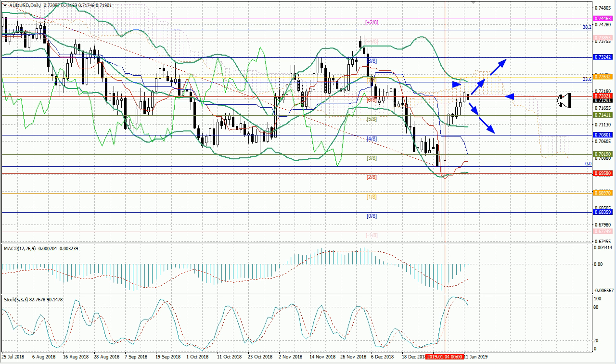A MACD histogram is about to move to the positive zone and to form a buy signal. Stochastic is preparing to leave the overbought zone and to form a sell signal. Generally, the decline is possible, but one cannot exclude the growth if the price consolidates above the level of 0.7202.